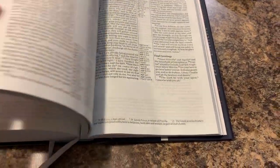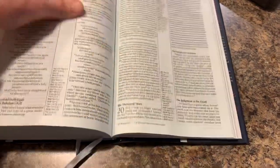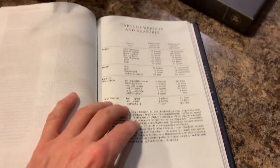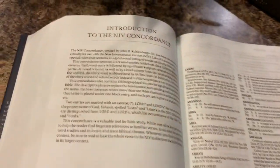This would be a great starting point, again, for anybody that does not have a copy of the NIV Bible. This is the 2011 text, $6.49. You can't beat that. And then the tables and weights and measures, concordance, introduction to the NIV concordance on the next page.